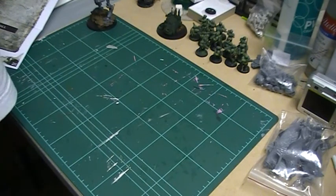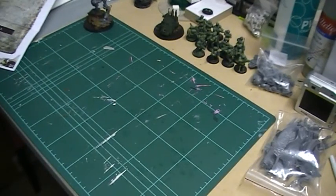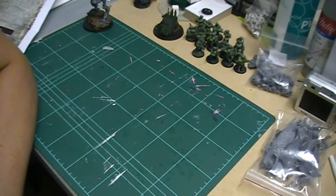On second thoughts, I won't. Excuse me, they've fallen down the back. I can't grab them. So yeah, that's pretty much my update. I'm sorry if I'm rambling a bit.